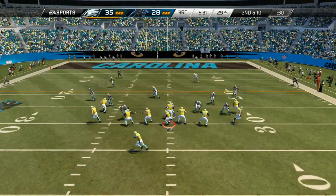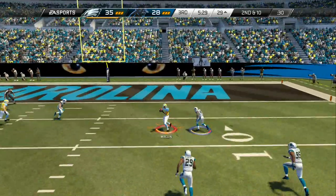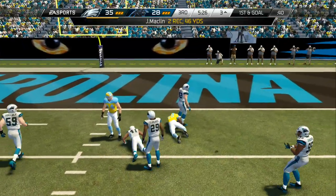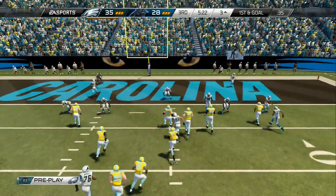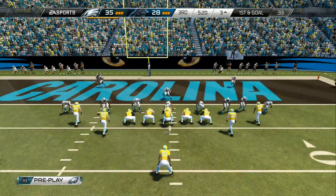Second down. Three-step drop. Throws to the right. Right on the money. Nice situation here for the offense. They're winning the football game. Now they're in the red zone. Let's see if they can come up with a play that fools the defense.